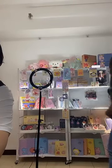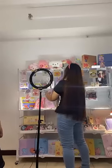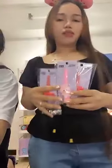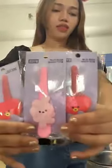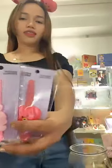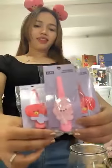And next, we also have a hairpin. Available are Cookie and Tata, for 389 pesos. Limited stocks only. This is BT21 Mini Me, for 389 pesos. So comment mine or just check out on Shopee, Koreashopabc.